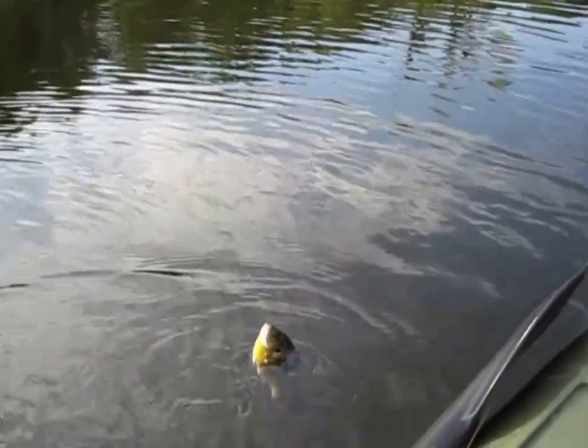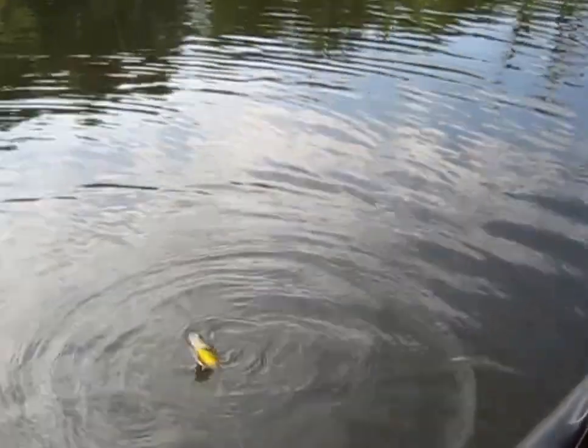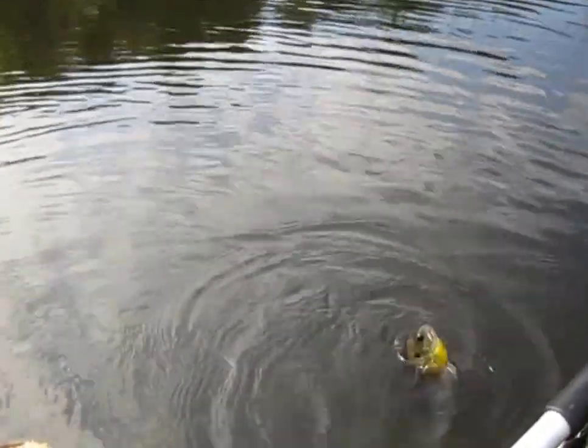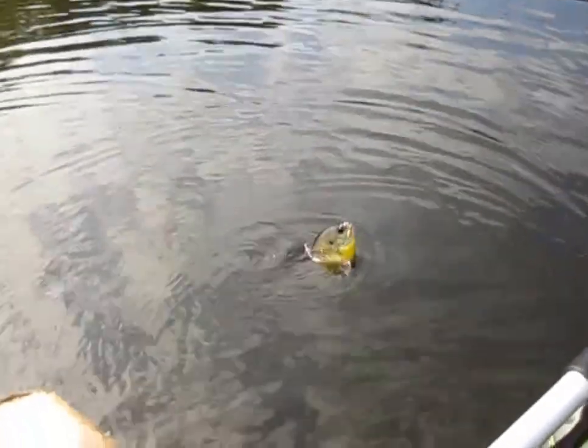Well, I'm having to run this left-handed, but you see that little fish coming out? This is right square in the middle of the pond. It's probably 25 feet deep here. And that's why it's so slow and time-consuming to catch these things. You got to wait and wait.